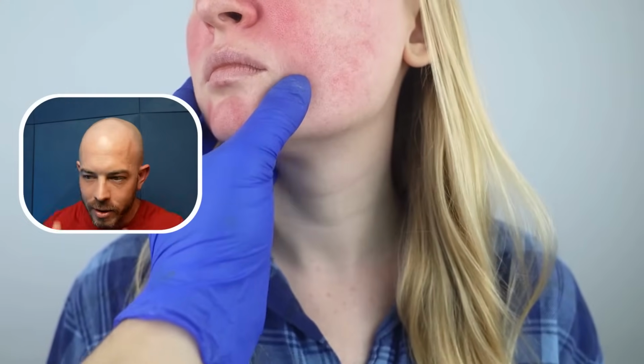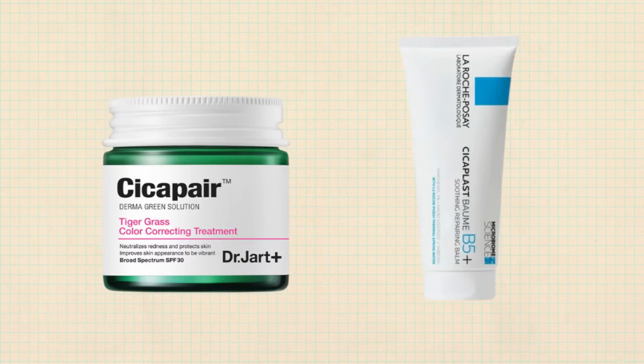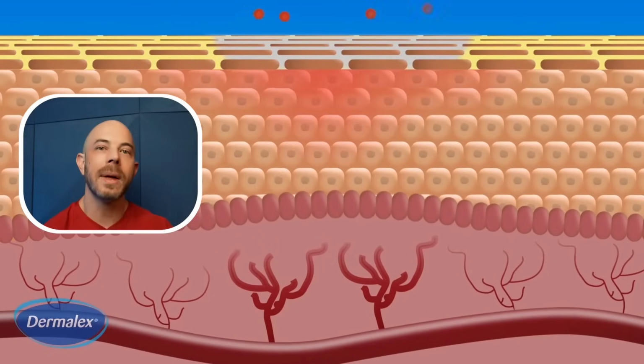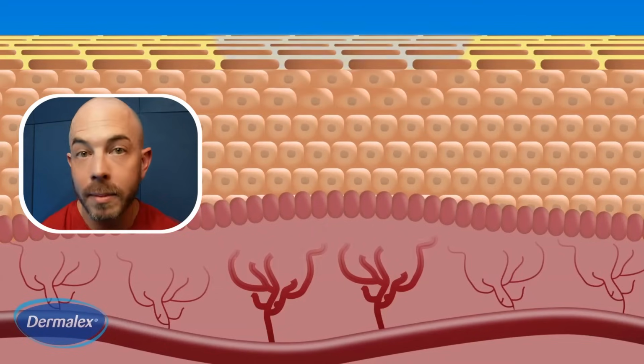Again, this is an inflammatory condition, and so anything that's starting to damage your skin is going to increase the production of new blood vessels. It's going to increase that inflammatory cascade, and we want to put a stop to that before it leads to more damage. So Cicapair and Cicaplast, great options for individuals with rosacea. That's going to help to correct the redness. It's going to help limit the inflammation from continuing and allowing this problem to get worse.